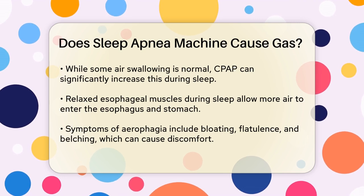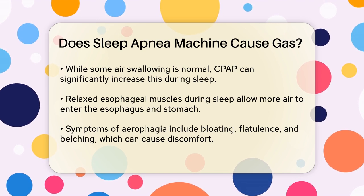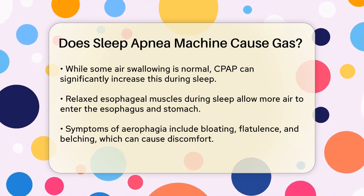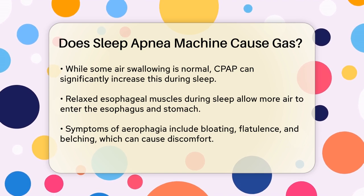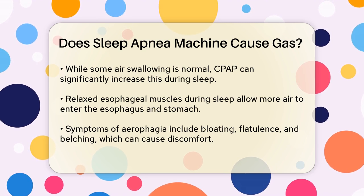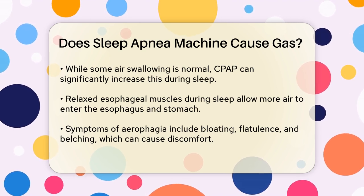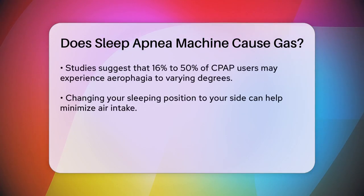Here's why. During sleep, the muscles in your esophagus relax, making it easier for the pressurized air from the CPAP machine to enter your esophagus instead of just your airway. This air then travels down into your stomach and sometimes even into your intestines. As a result, you might experience symptoms like bloating, flatulence, and belching. These symptoms can be quite uncomfortable and may also contribute to stomach discomfort or pain. It's estimated that between 16% to 50% of people using CPAP machines experience aerophagia to some degree.